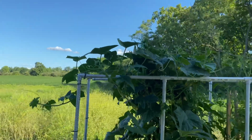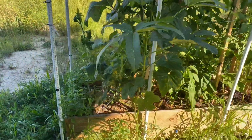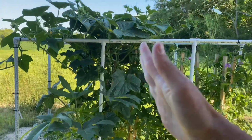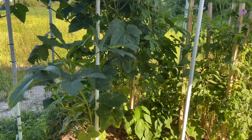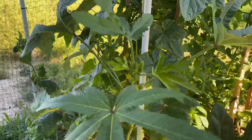Let's go. So here's my first bed. The cucumber has taken over. I've confirmed that this is only 2 cucumber plants, and it's just a huge mess. I've been trying to cut it back some over here by the tomatoes because they will take over the tomatoes. And this okra, of course, stuck in a random spot.